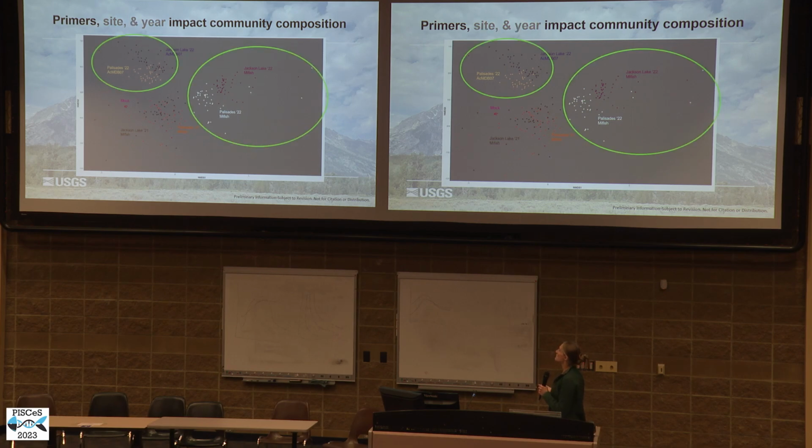So if we want to look just at our 2 different primer sets, so we have our same 2 sites, Jackson Lake and then Palisades. So these are the exact same samples sequenced just with different primers. But we see substantial separation in the community composition.